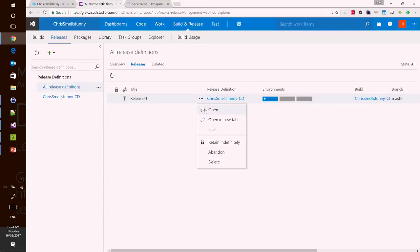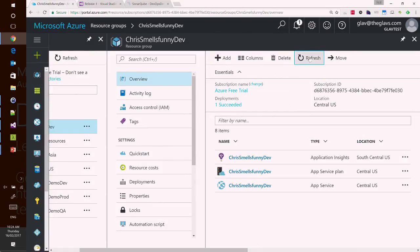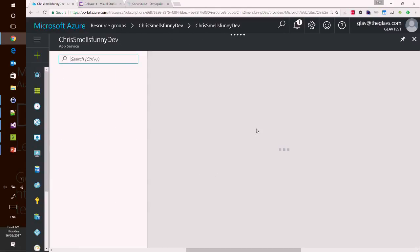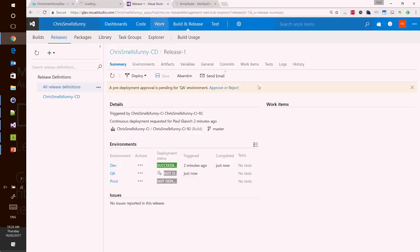And I'll go open that up. Oh, cool, it succeeded. So back over here, if I do a refresh, there's my App Insights instance. If I click on the app service, and browse to that. Now while that's browsing, I'll go over here and I'll say, look, preemptively, I think that's probably okay.